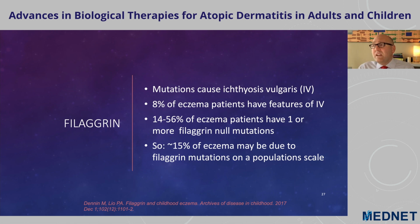But a huge percentage of patients with ichthyosis vulgaris actually have these features of eczema as well. So when you do the math, it's maybe as high as 15% of eczema, you could say, or atopic dermatitis, and you notice I use those terms interchangeably, we could say is due to filaggrin mutations on a population scale. Now, this does vary a lot depending on where in the world you're at, because in some parts of the world, this is a common mutation. In other parts, it's very uncommon.